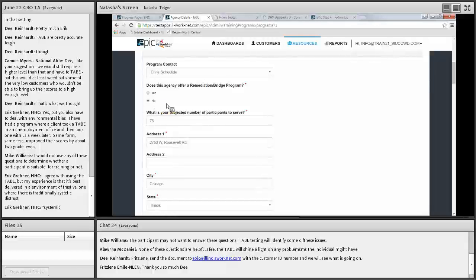If you say no, I don't have a training program right now, only the people that have a high school diploma or high school equivalency and higher and score well on the NOCTI could go to you. Here's the difference with the update: when it says no, I don't have a bridge program, as long as you have a high school diploma, then you can go to this program.